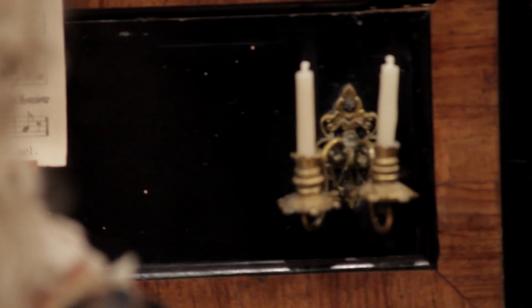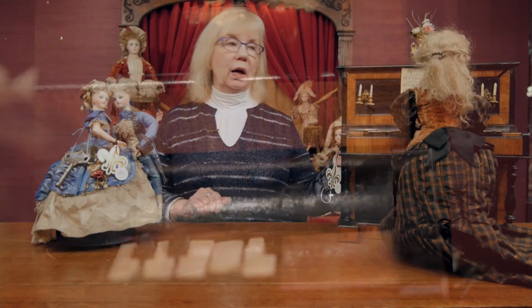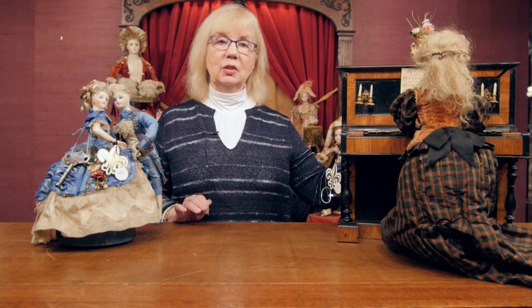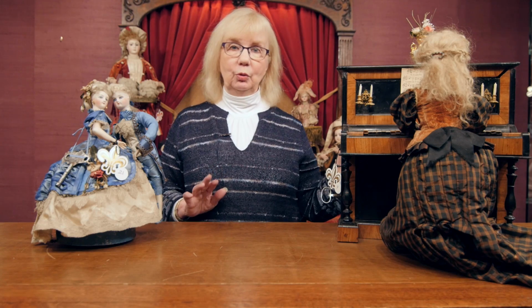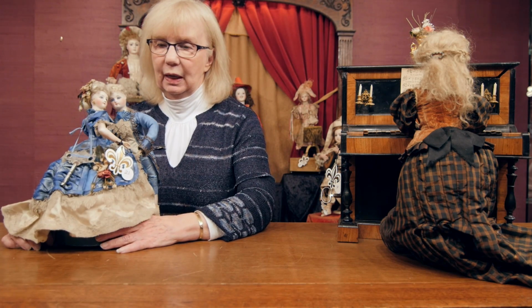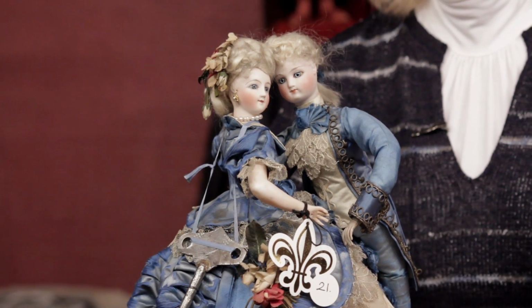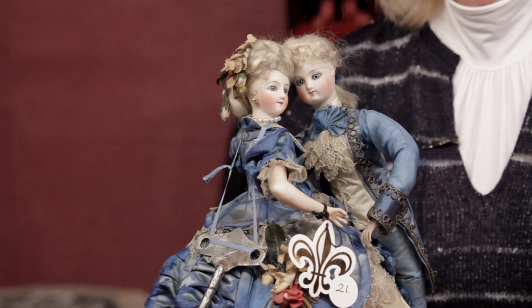Another wonderful feature about this piece is the back panel removes, so if you were gathered around watching her and someone's standing at the back, they don't just have to look at the back of the piano. You can actually see the mechanism and the music in action as she's working. And now I'd like you to enjoy them. Let's start with the waltzing couple. And I have to stay here with them because they might waltz right off this table if I'm not careful.